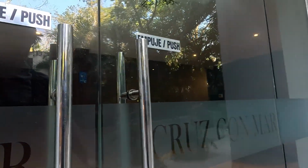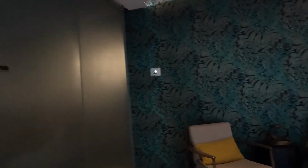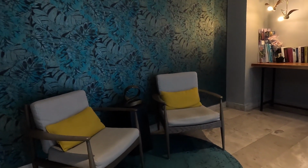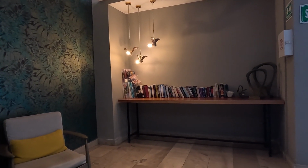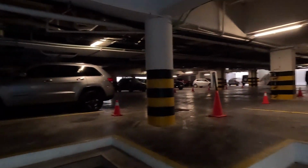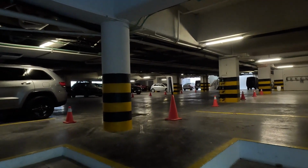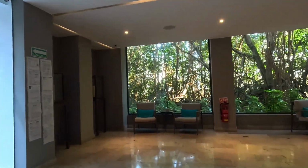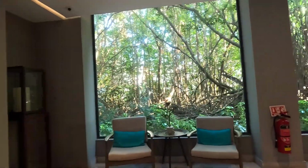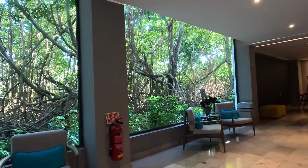So we're going to head in here into the lobby of CRUZ Con Mar, and I'm just going to come on over here and show you where the parking is. If you are driving down here, or if you do have a car, there's also a bunch of books there. If you're into trading books, you can read one, take one, put it back, etc. Just going to come out here and show you what the garage looks like. Also, if you are staying here, you have to bring the garbage down here. This is where the garbage receptacle is. And clean, look at the floors. You're looking at the mangrove, and like I said, the odd time you'll see a coati in there. A coati's like a little raccoon or something, and you'll see some monkeys in there also.